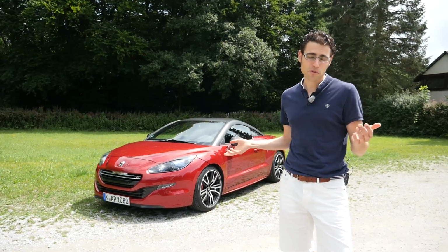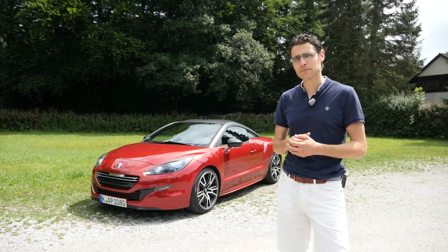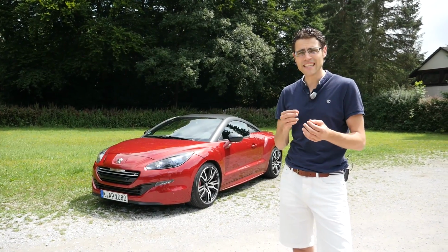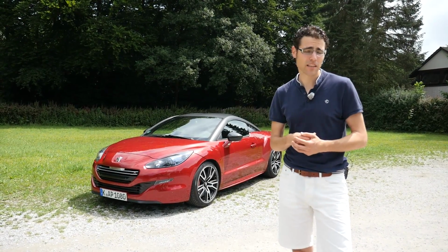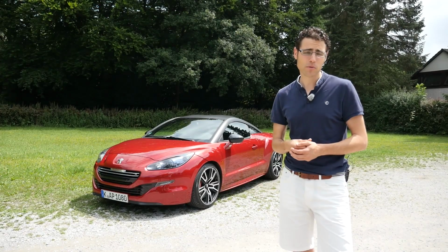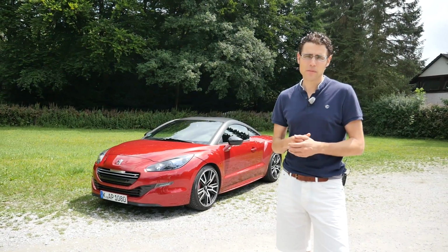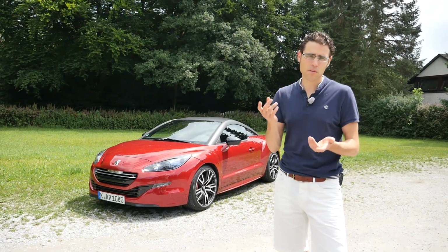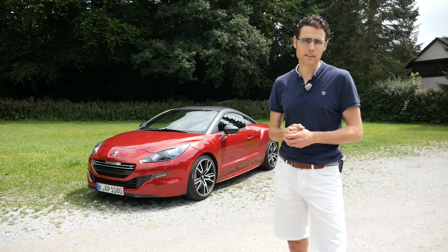Then 270 horsepower just on the front axle. It can also be just less. So maybe the best price performance deal if you go for this new GT Line version, then you already got the styling elements on the outside and on the inside, but you don't have such a powerful engine, which you usually don't need. If you have the basic RCZ engine, there are two available as far as I know. It's also quite fine, you still got a very fun car.